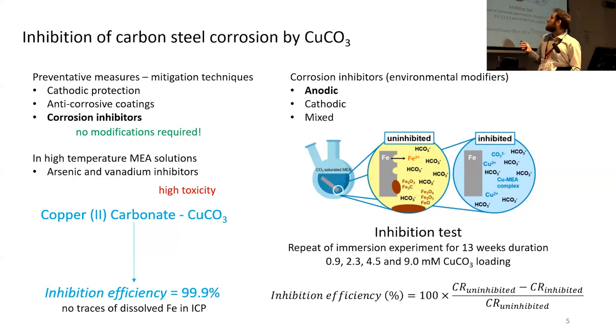Mostly corrosion inhibitors are categorized by which reaction they suppress, and we'll be mostly talking about anodic inhibitors. The best results so far have been exhibited by inhibitors including arsenic and vanadium, both of which are highly toxic, so we need to find alternatives, and one such alternative is copper carbonate, which has been suggested in the literature.